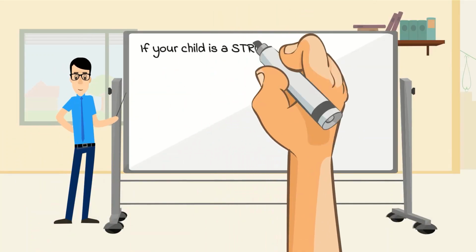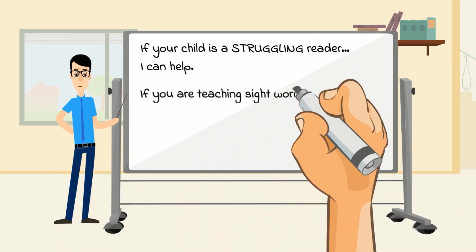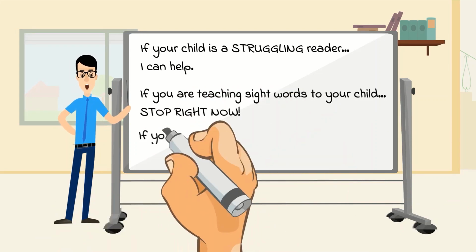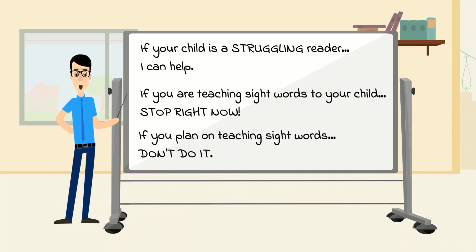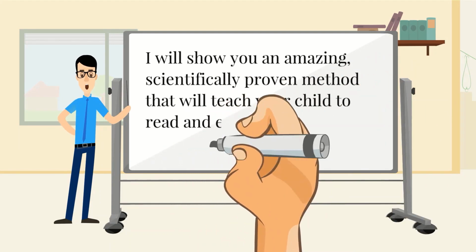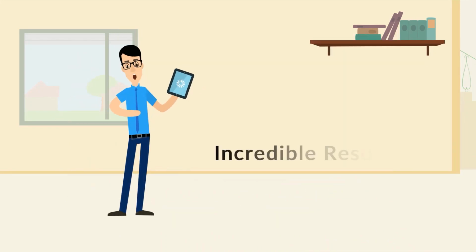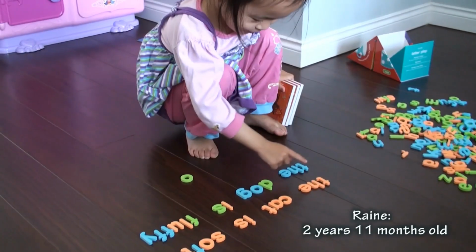If your child is a struggling reader, all hope is not lost. I can help. If you are trying to teach your child to read using sight words, stop right now. And if you plan to teach your child to read using sight words, don't do it. I will show you an amazing, scientifically proven method that will teach your child to read and enable your child to become a fast and fluent reader. But first, let me show you what sort of incredible results can be made possible using our teaching methods.